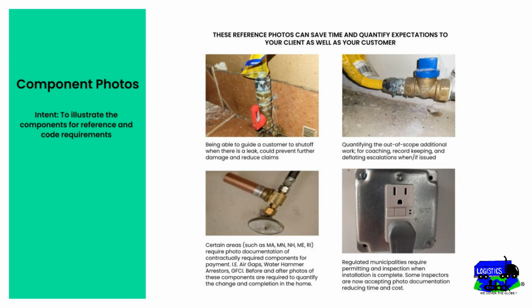Certain areas, such as Massachusetts, Minnesota, New Hampshire, Maine, and Rhode Island, require photo documentation of contractually required components for payment, i.e., air gaps, water hammer arresters, GFCI. Before and after photos of these components are required to quantify the change and completion in the home. Regulated municipalities require permitting and inspection when installation is complete. Some inspectors are now accepting photo documentation, reducing time and cost.